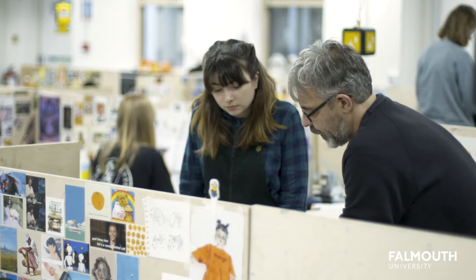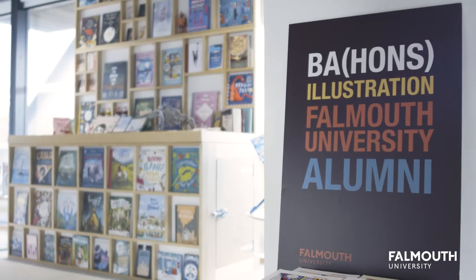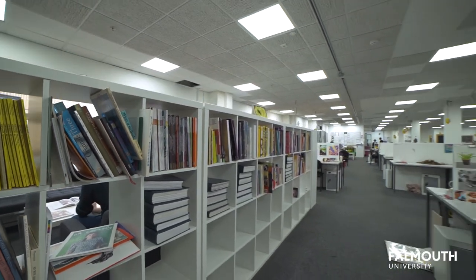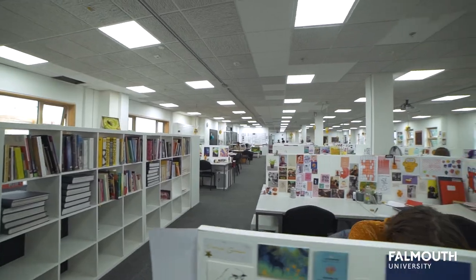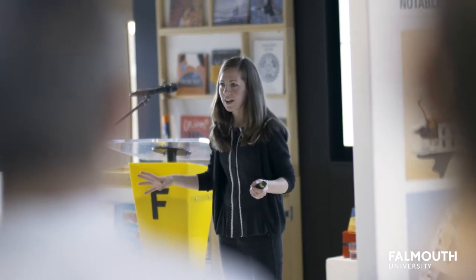The tutors show us things that the alumni have achieved, and it is really inspiring. The books that they've published are in our little library, and it's everywhere, and it's good to see where people have gone on after they've graduated. It helps ease that kind of graduation anxiety.